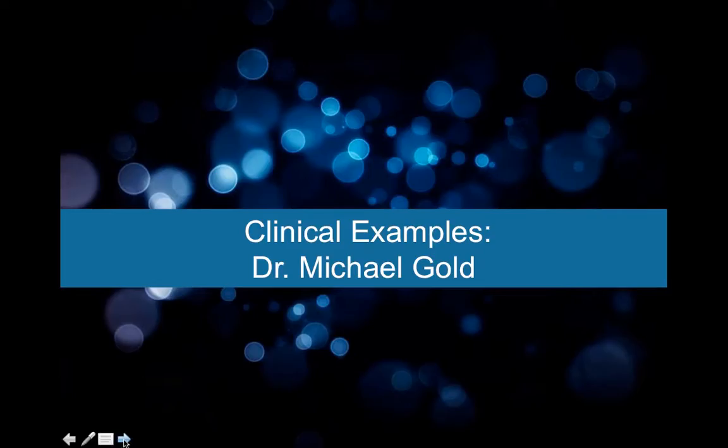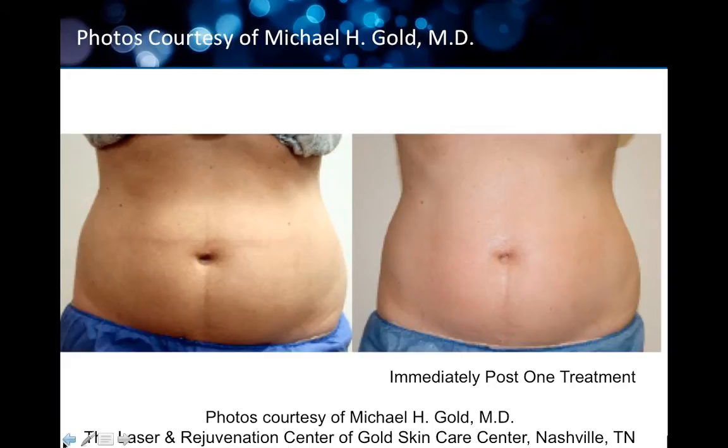Next. Okay, and I'll just end with some of my patients. Again, I've been using this device for a while, and I have some very happy patients with this. And again, they like the concept that it's pain-free. So next. And here's a patient, and again, for more on the circumferential reduction and the tissue tightening. And again, this is wow. This is one treatment. Okay, this is impressive, but the patient needs more treatments, and we'll continue getting more.